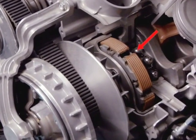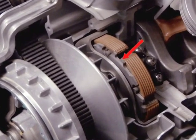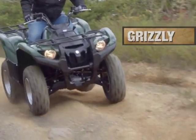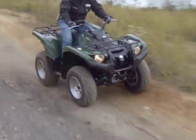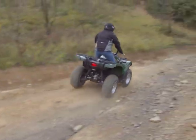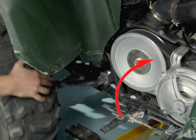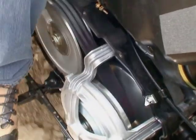The ULTRAMATIC transmission has a one-way sprag clutch that takes over when the centrifugal clutch disengages. For example, decelerating at low RPMs or going down a hill. The sprag clutch maintains the positive connection between the engine and the wheels that allows the engine to function as a powerful brake.